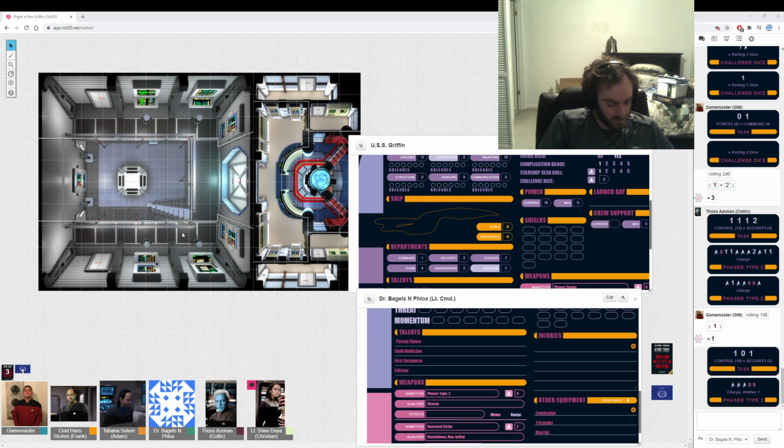Great. And so that does have the charge effect. So you're going to spend the minor action to prepare and charge your phaser up. You're going to do a control plus security task. The difficulty is 2. Okay. I'm going to say that I'll spend a point of threat, because might as well, to increase the complication range up by 1, because there are a ton of enemies around you. So that means control plus security complication range is a 2. So you're looking good. If you want to spend that last point of momentum for an extra die, you totally can. Otherwise, you are good to roll.